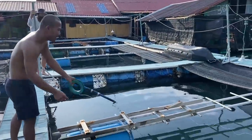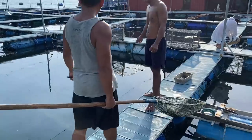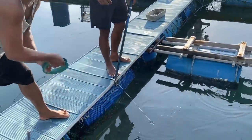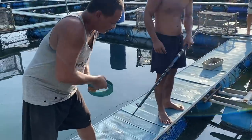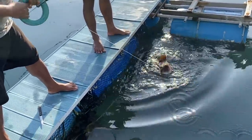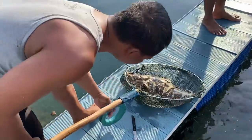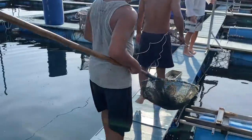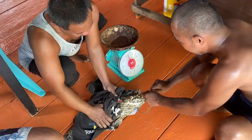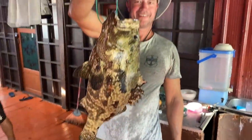You're 3 kilos, Ken. 5 kilos. Come on, come on, come on, come on. Go, go, go! It's not 5 kilos. And how many kilos? 3 kilos or something. Well done. This how many kilos? 4 kilos, is it? Okay. Gonna claim you caught that.